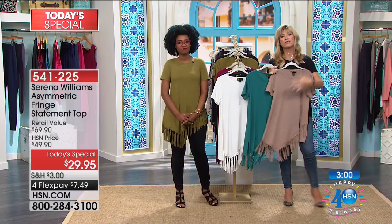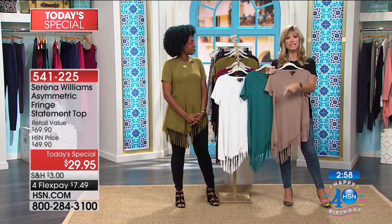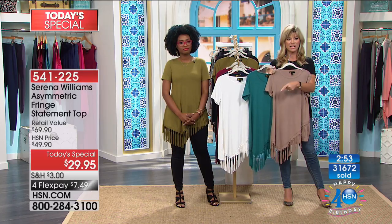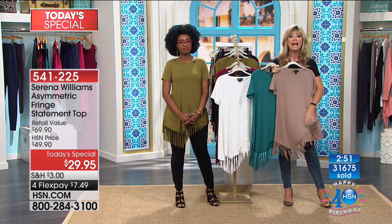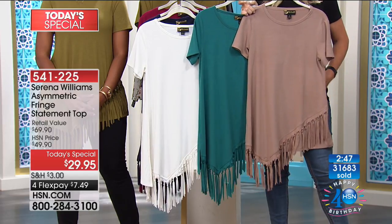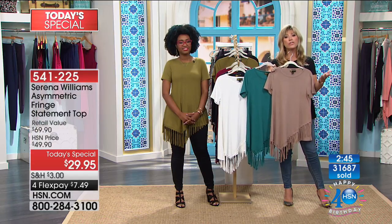Maureen, since you have the fringe top already, you didn't pay $29.95 for them, did you? Oh, no. I bought these two tonight, the teal and the sand that you're holding. Oh, okay. I thought you had them already. I have so many of her other fringe tops that I bought. Oh, okay. So you know the quality, Maureen.